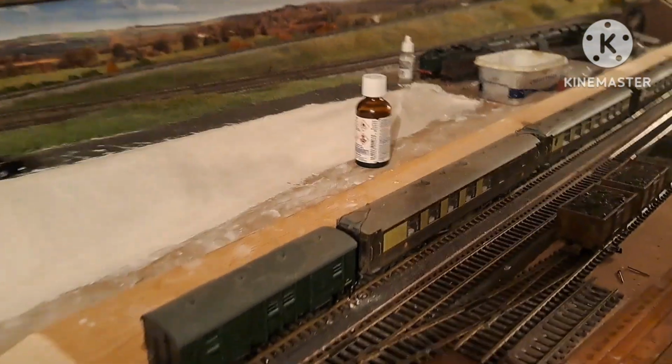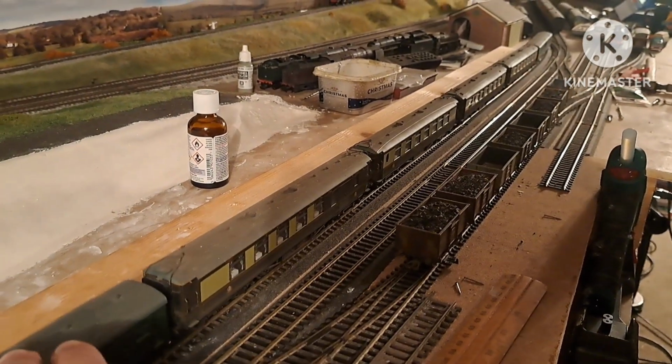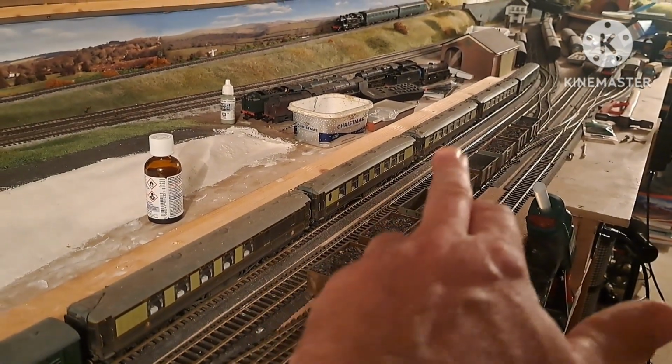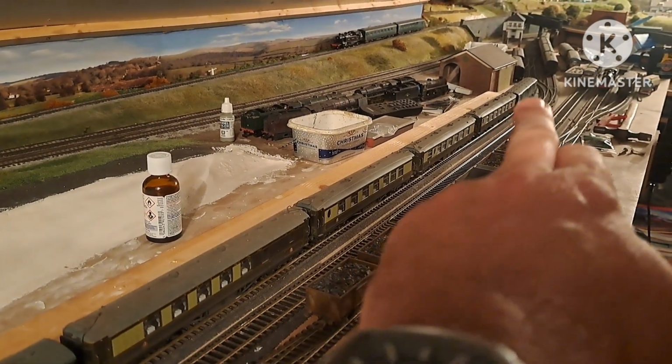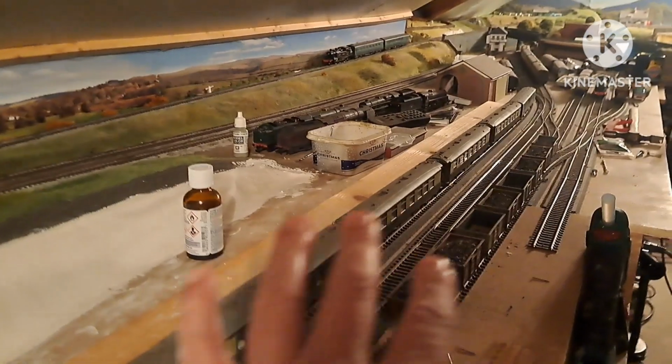Now regarding the platform, I've built it so it can hold this, my boat train. I've got the luggage van, and I've got 1, 2, 3, 4 Pullmans, and just on the end is a GUV van, and it all fits nicely on this platform.